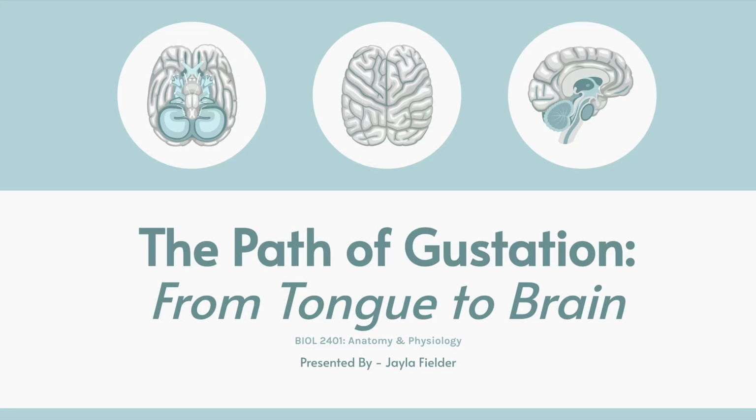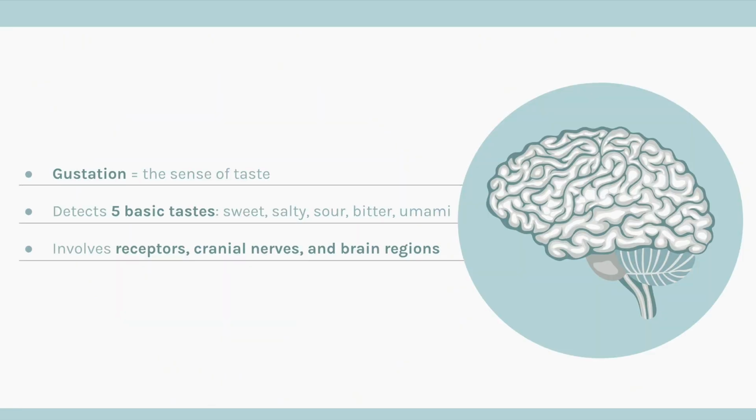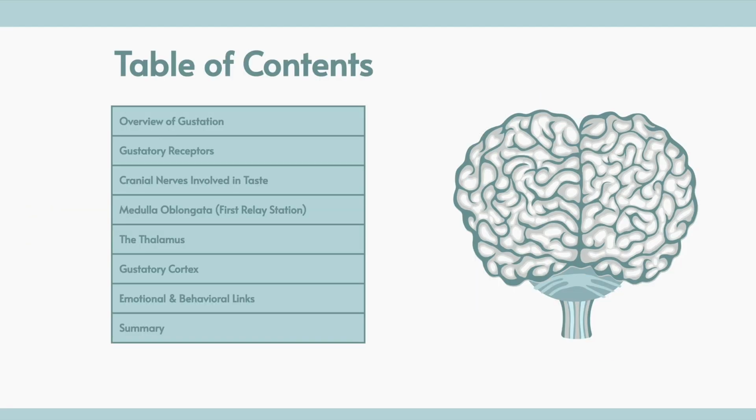Hello everyone, my name is Jayla, and today I'll walk you through the neural pathway of gustation, the sense of taste. From the receptors on your tongue all the way to the brain taste processing sensors. Here's the table of contents for reference.